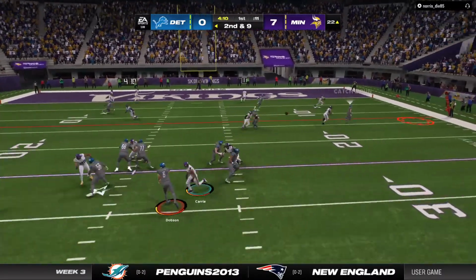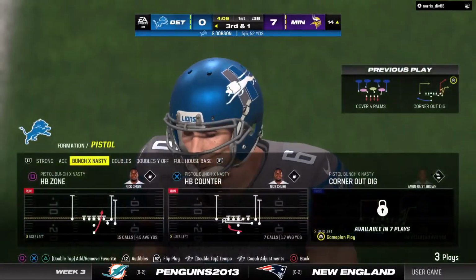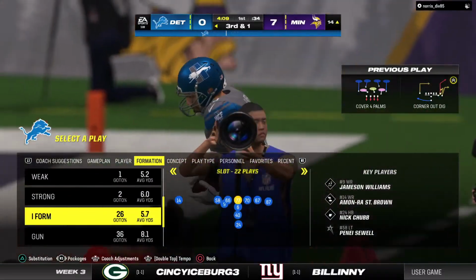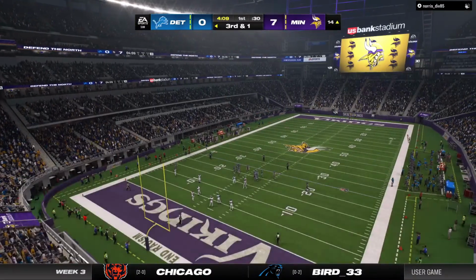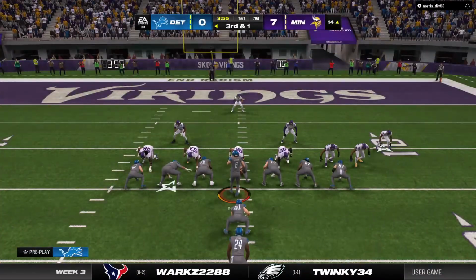Operating from the gun. Dobson. Firing quickly here, and that's complete. And able to get this down inside the 15, either the 13 or 14 before he's out of bounds. What I love about watching the passing game nowadays is that the one-dimensional receiver is really starting to leave the game. You've got to be able to do it all.